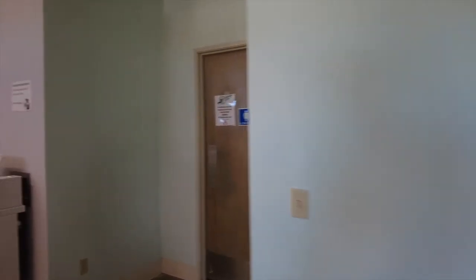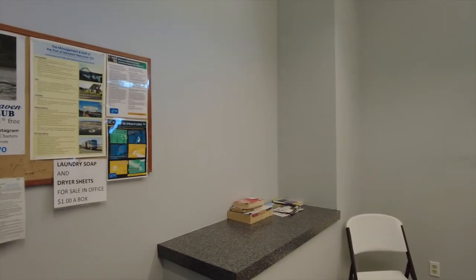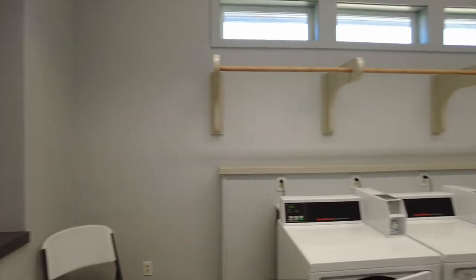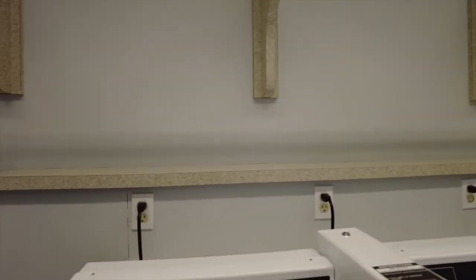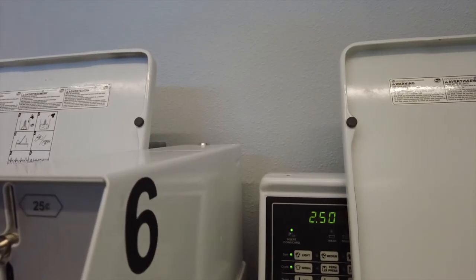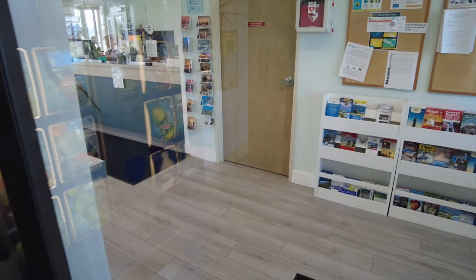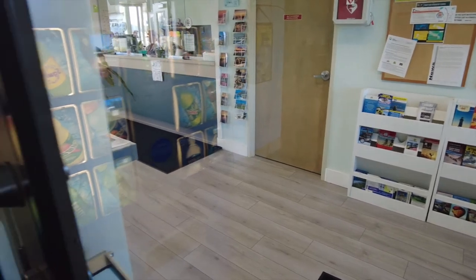Here they have a pop machine, chain machine, and a real nice laundry facility. It looks like to dry costs $2.50, and to wash, same price, so $5 basically for one load. Bathrooms are real nice. They have an office in here. They sell postcards. I don't think anything else.